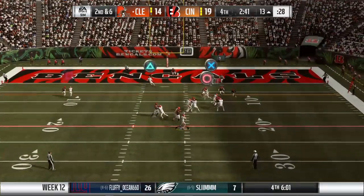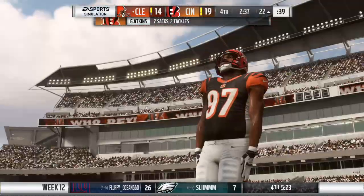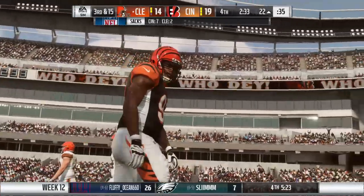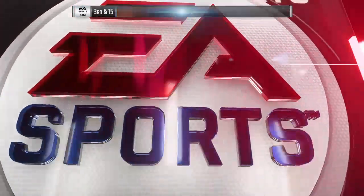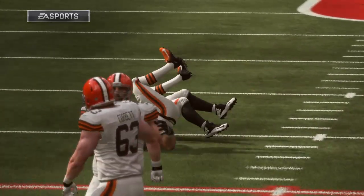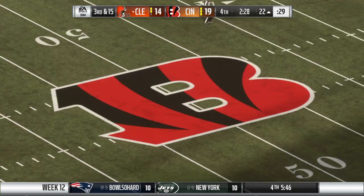They'll try to throw here. Mayfield, he's going to be sacked back at the 23-yard line. Geno Atkins in there to drop him for his 5th sack of the year. This offensive line flat out cannot handle this pass rush. We've seen it demonstrated time and time again to the tune of 7 sacks in this game thus far.